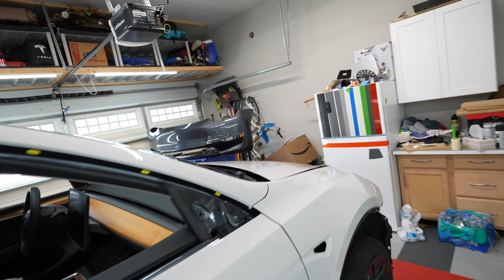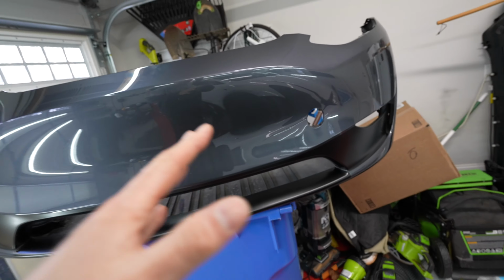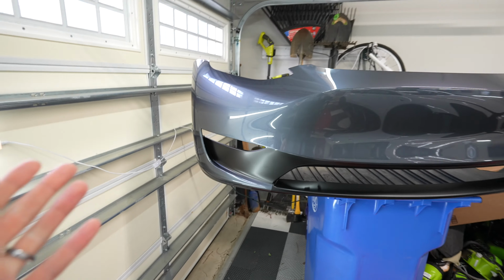Let me show you what I'm doing with the front bumper here. I've got all the inlays done. Now this car is not brand new. You see all these pits and everything. They do kind of show up in the vinyl, and you see them if you get up close, but most people aren't going to be that close.